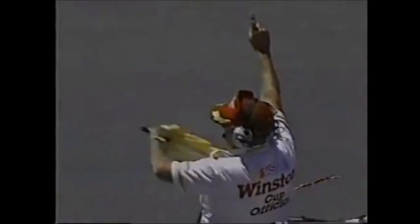Back at Bristol International Raceway, where we're still under caution but should go green in just a few seconds here. One more lap. It's very noisy here at Bristol, not only for the spectators but also for the drivers. Here's a track fact.